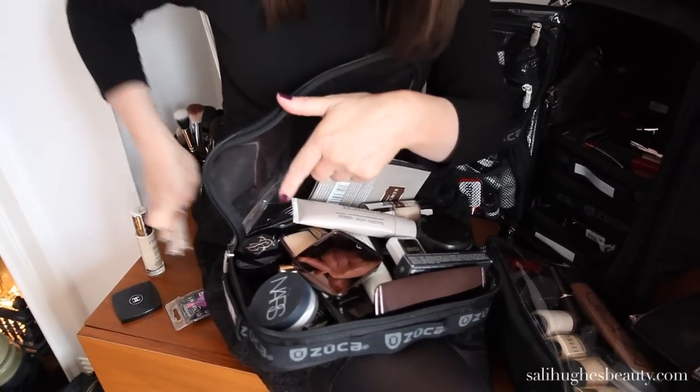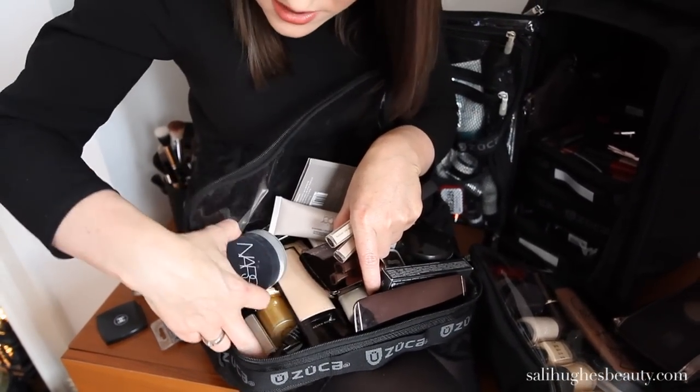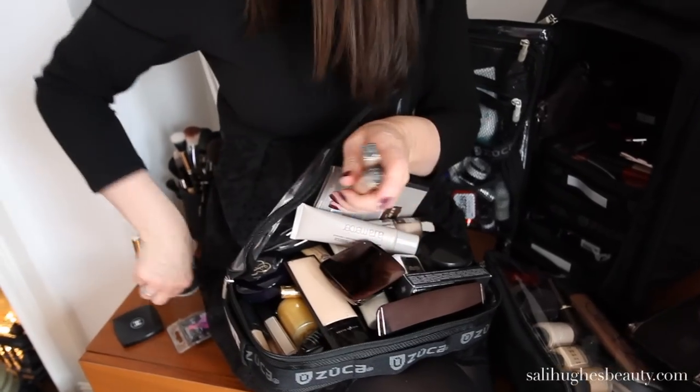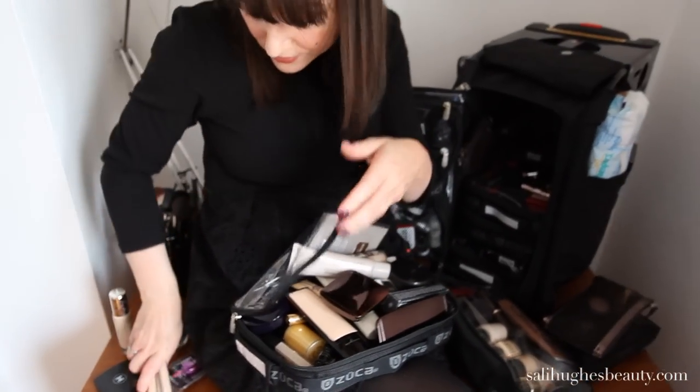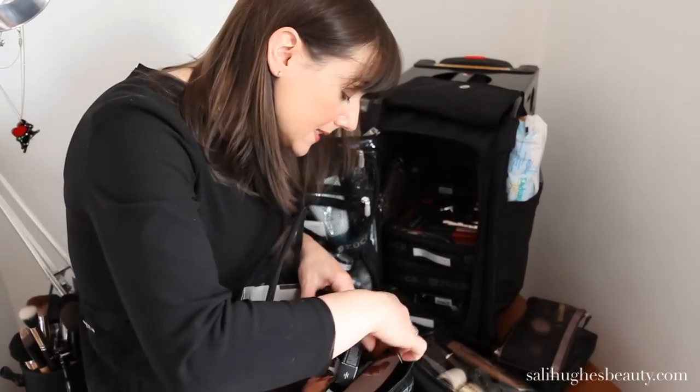I've got darker colours in there somewhere. I carry the full set of Nars Radiant Creamy Concealer. As you can see, there's lots down there in dark colours. I use those on everybody. It's just the best concealer. I've given up on others really for most things.